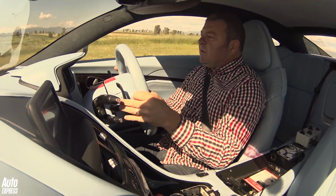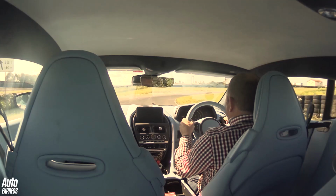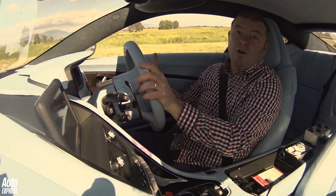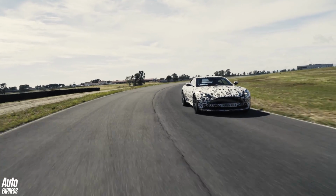So what I'm now going to do, you've also got 3 modes with the traction control. You've got track, on and off. So now I've turned it off completely.